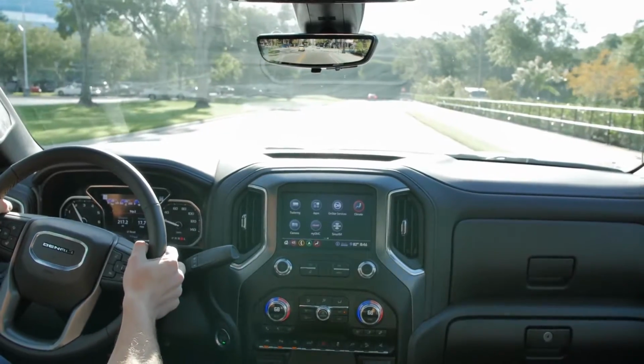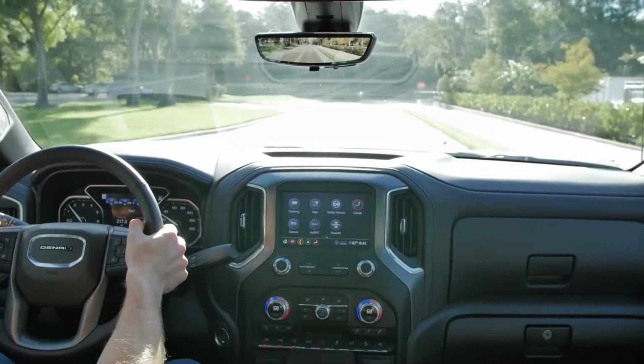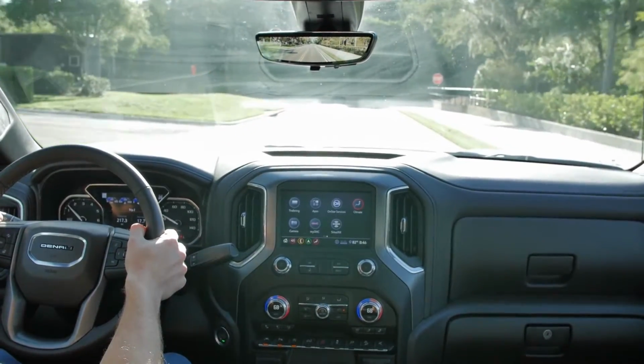Such a good transmission, and the engine itself is the class leading V8 horsepower in this segment with 420 horsepower, 460 pound-feet of torque. Those are great numbers. It helps make this truck feel super quick. You're never gonna feel encumbered. Like merging on the highway in this truck is super easy, super smooth. And when you're not on it, the V8 is incredibly quiet and refined. It has very little vibration.